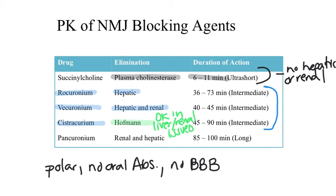Cisatracurium is also a steroid-based ring structure. Finally, pancuronium is considered a long duration blocker at 90 to 100 minutes in duration of action. It is eliminated by renal and hepatic mechanisms and therefore may not be used if there is significant kidney or liver dysfunction.